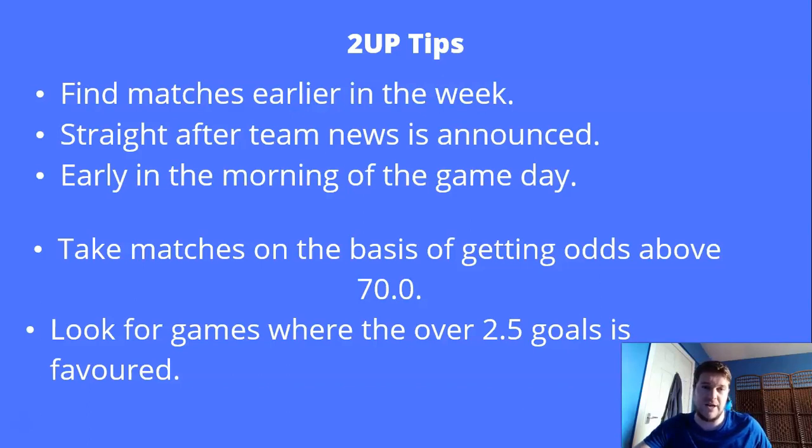Also another good time is straight after team news is announced. Team news gets announced normally an hour before kickoff time. When that happens, you can get a change in the odds, and you find that sometimes Bet365 lag a little bit. So that's a good time as well to find small qualifying losses for the 2-up promotion.